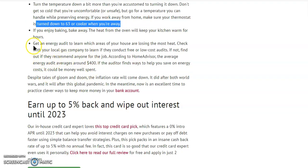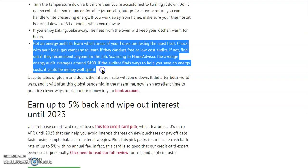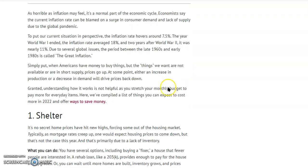And it also says here, and I think this is a good idea for older homes, get an energy audit and learn which areas of your house are losing the most heat. Check with your local gas company to learn if they conduct a free or low-cost audit. If not, find out if they recommend anyone for the job. According to Home Advisor, the average energy audit costs around $400. If the auditor finds ways to help you save on energy costs, it could be money well spent, right? That mitigates the cost of losing all that energy.